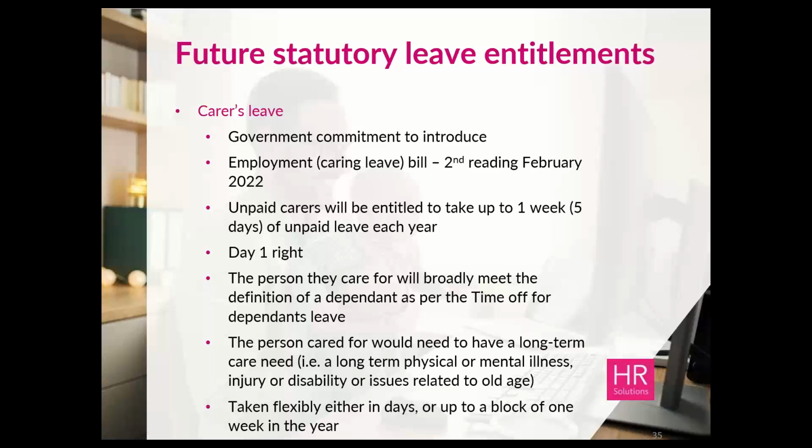And what we know from what we've seen so far in the literature around it is that the person they care for will broadly meet the definition of a dependent, as I've just explained for the time off for dependants leave definition. And the person cared for would need to have a long-term care need, whether that's a physical or mental illness, injury or disability, or issues related to old age. And it's also proposing that that leave can be taken flexibly in either days or blocks of 1 week in a year. So as I say, that's at the second stage, and we'll hear more about that nearer February once it's got its second reading.